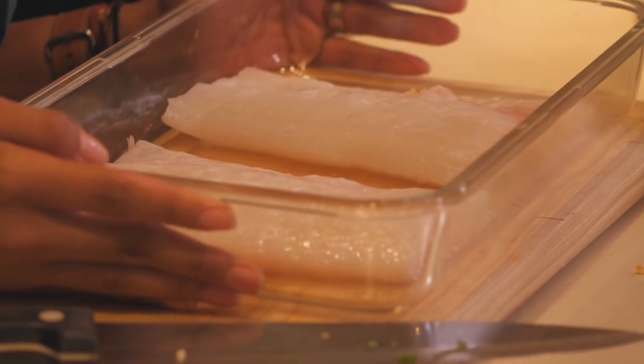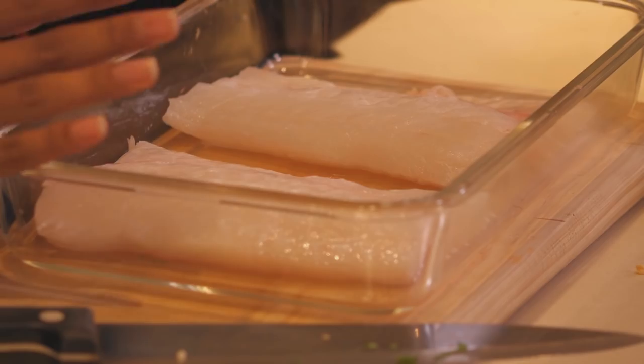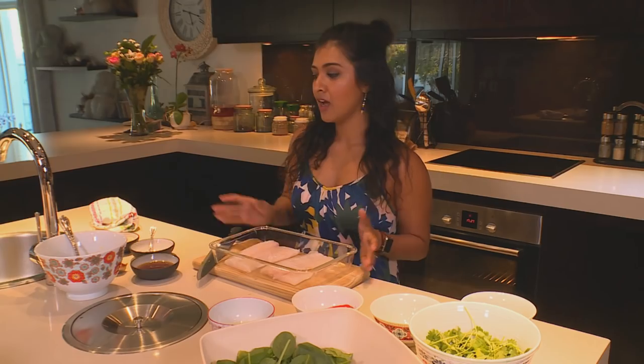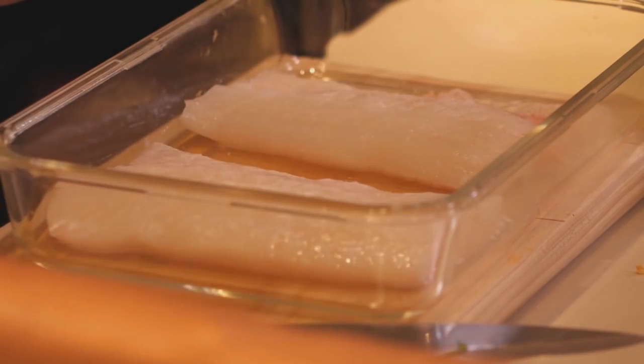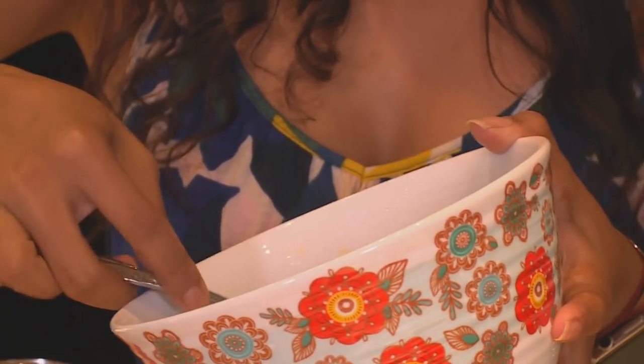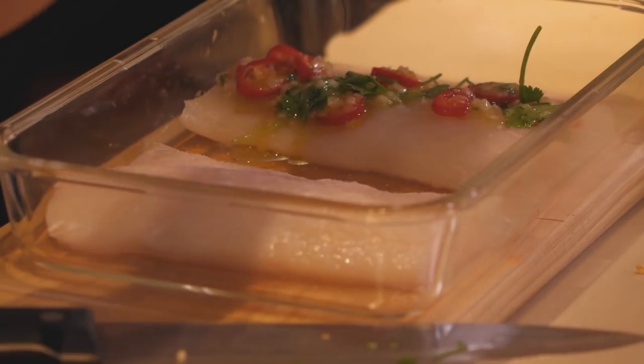Here we have our kingklip fillets that we picked up earlier. And they are going to be the main ingredient for our rustic warm fish salad. So first of all, I'm going to take a little pinch of salt and put it directly over the fish. Then I'm going to take our marinade, pour all of it directly over our fillets. Just like that.